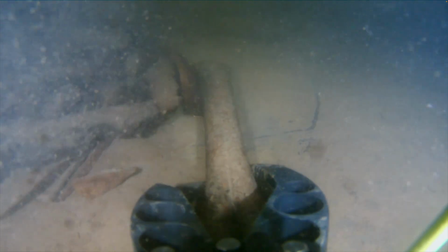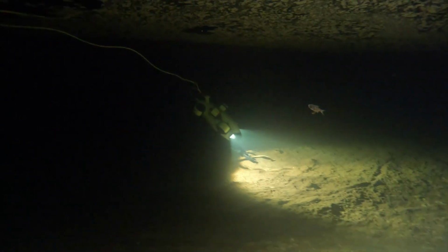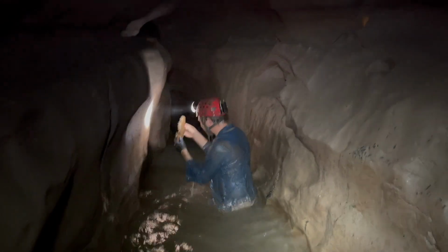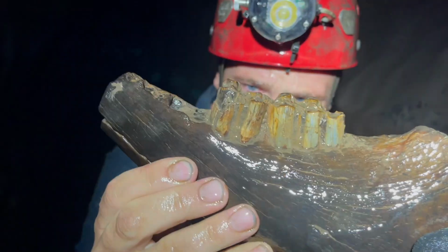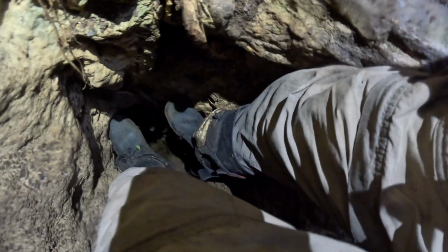So we're going to attempt with the claw to grab onto some of those fossils and see if we can bring them back out. See the split? That tells us that this is a camel. It's going to be one of the largest cache of Pleistocene remains for the whole area. This is of amazing scientific importance.